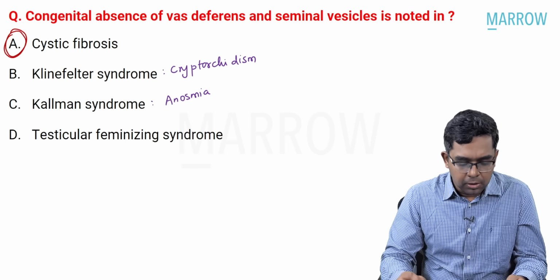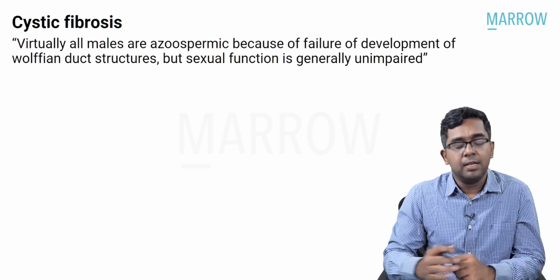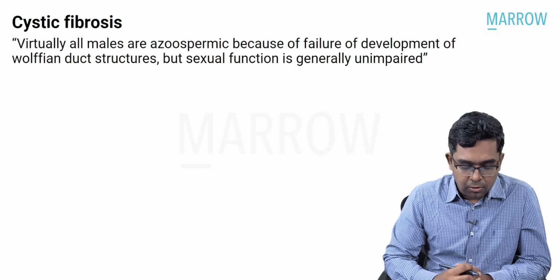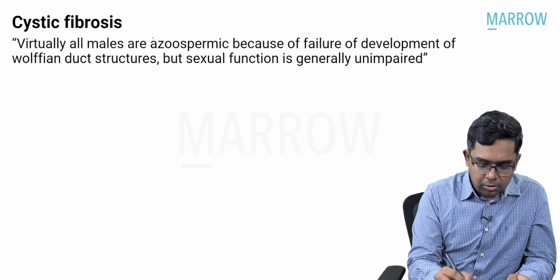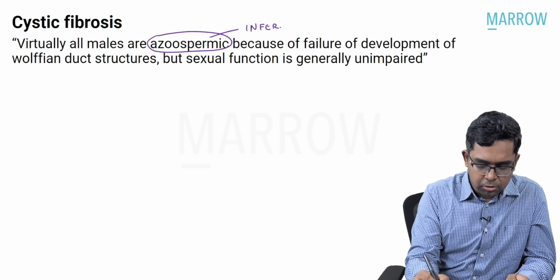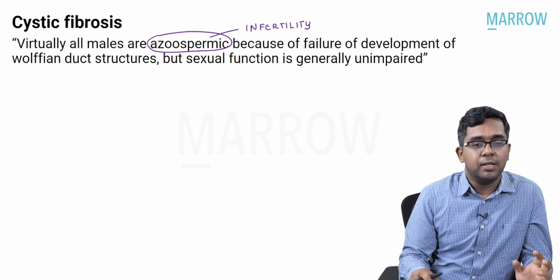Okay, so now this is a line about cystic fibrosis from the Nelson Textbook of Pediatrics, which says very clearly that virtually all males are azoospermic because of the failure of development of the Wolffian duct structures, but the sexual function is generally unimpaired. And because of azoospermia, there is infertility. So almost all affected males with this condition are infertile due to azoospermia, because of the absence of the Wolffian duct structures.